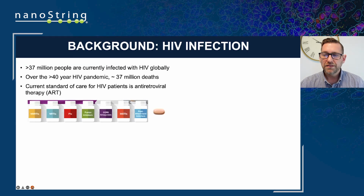The advent and current continued research and development on antiretroviral medications has been a game changer for people living with HIV and has transformed HIV from a death sentence to a manageable chronic disease for most individuals. However, antiretroviral therapy requires daily use, strict adherence, and has side effects associated with stigma and comes at a high cost.